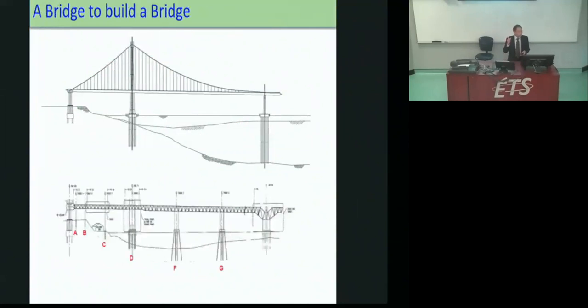You need one bridge to build another bridge. And so we designed this temporary bridge. There's 6 pairs of towers and pile foundations. All 6 of them were piled. They're the trusses end to end. It's about 600 meters long. And we also designed the cradles, because when the box girders arrive here, they have to be moved from the water to the land or to the other parts. So that's part of this design. And I just mentioned that.